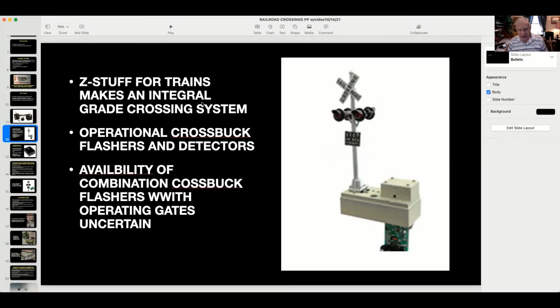ZStuff for trains, they also advertise an integral grade crossing system, operational crossbuck and flashers and detectors, and they also had one with operating gates. Again, the availability of all this stuff is very uncertain. When you go on their website, it's not available, even though they advertise it. But I do know, I've met some people that actually have these, that did find them when they were available. So whether they're coming back, I don't know.